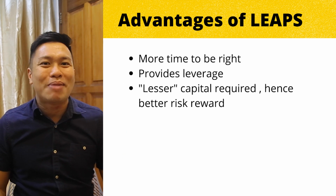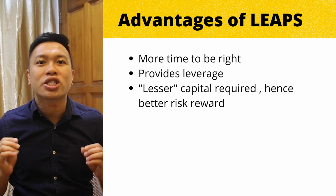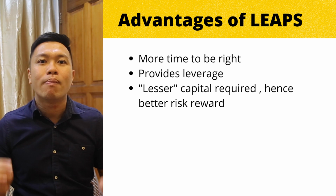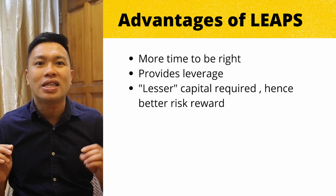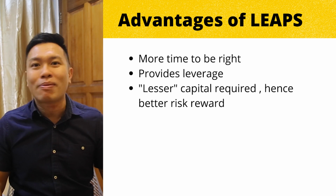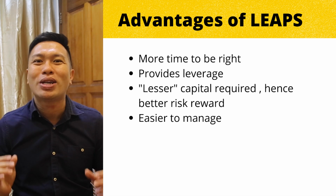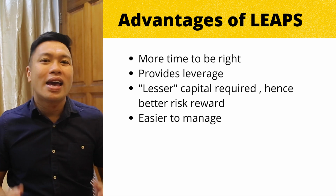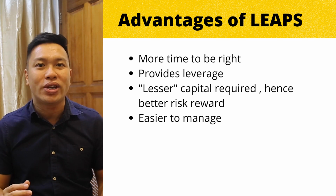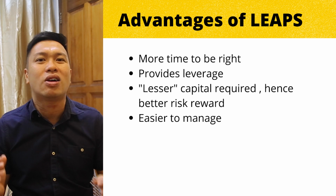The third reason why I like LEAPS is because due to the multiplying effect, I do not need to commit that much capital to participate in a stock movement. Therefore, if my initial bullish prediction of a stock or ETF was wrong, I would just lose my option premium. And I'm very happy with this risk reward. And lastly, because I do not have time to be monitoring the market 24/7, I always find it easier to manage my LEAPS, which suit my style of passive trading, as compared to a short-dated option that requires a more active style of trading.